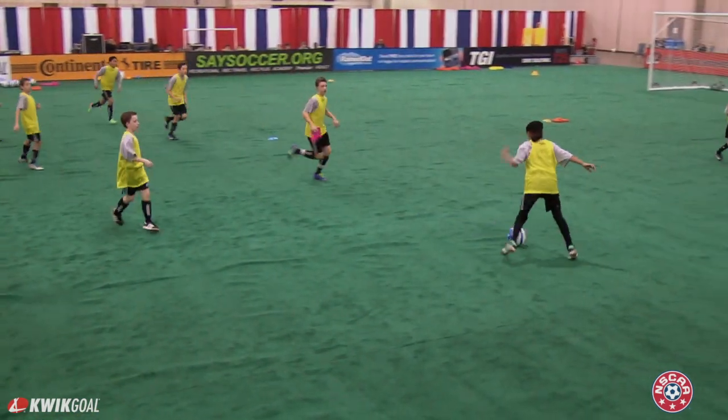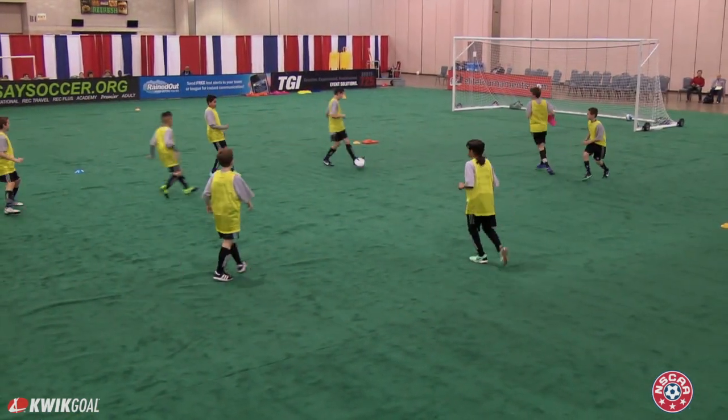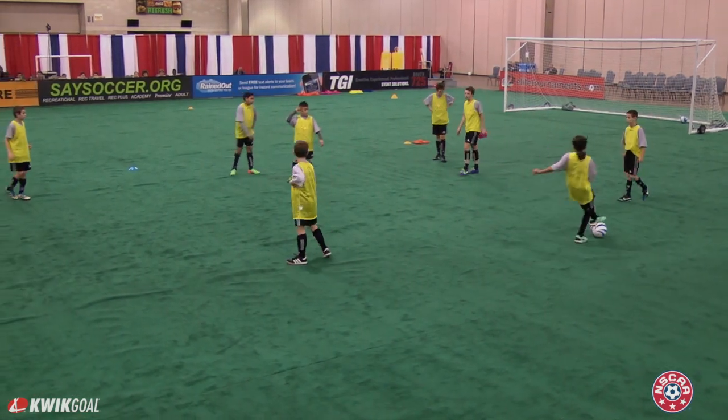Come on, connect, get there. Stop. Make sure you stay inside. See the yellow cone? Make sure you stay inside the box.